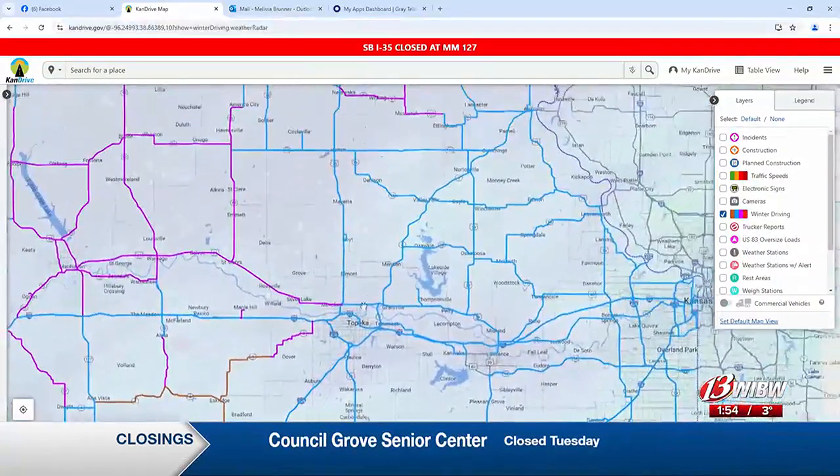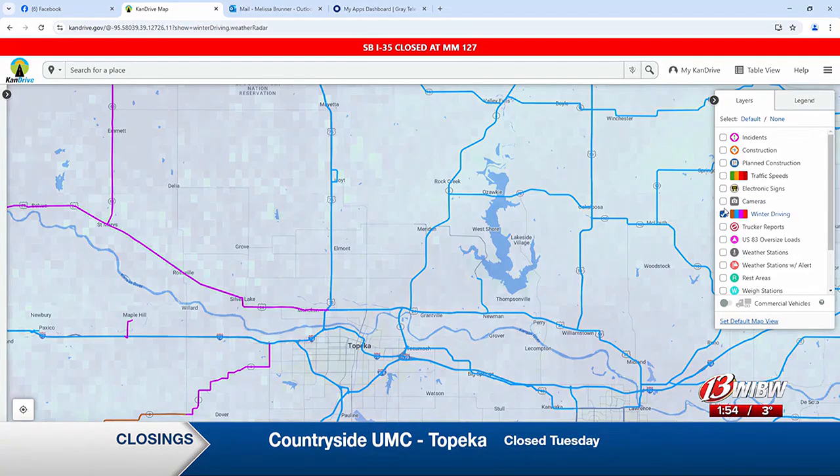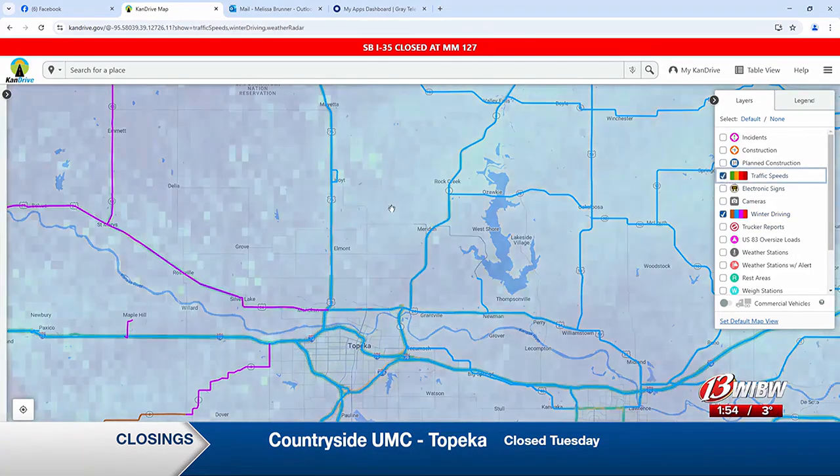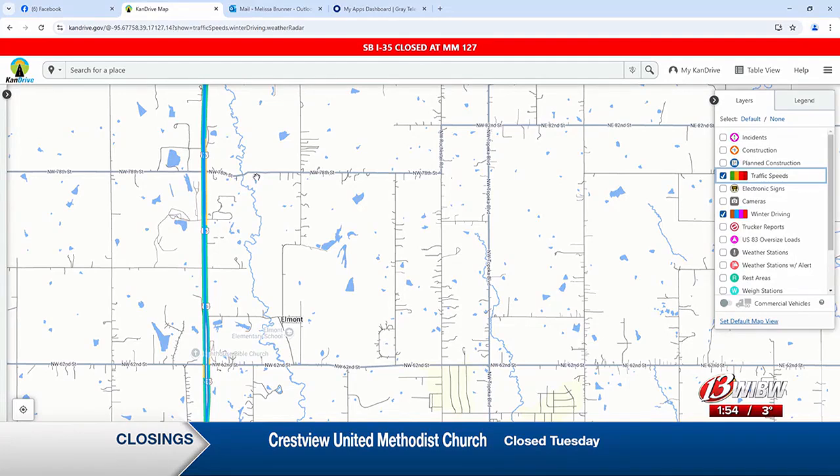One trouble spot is happening right to the north of Topeka on Highway 75, and when we put in the traffic speeds, you'll see there is a slowdown, a little bit of yellow right here around 78th, the Elmont area. The Shawnee County Sheriff's Office said around 1:15 this afternoon on the northbound lanes of Highway 75, right around 78th Street, there was a two-vehicle wreck. We do have a crew on the scene.